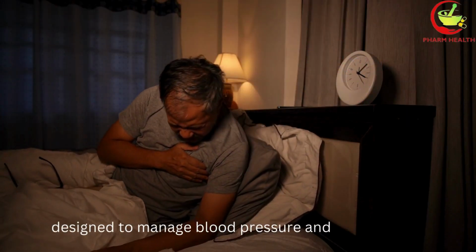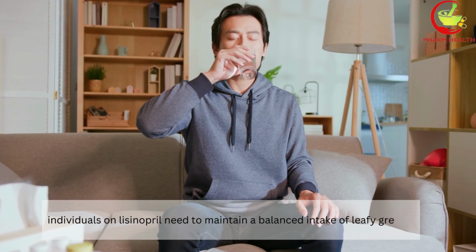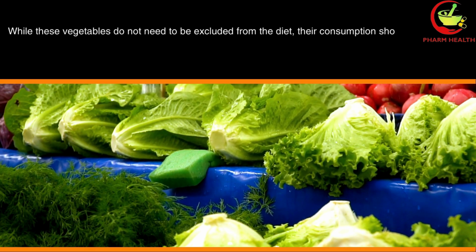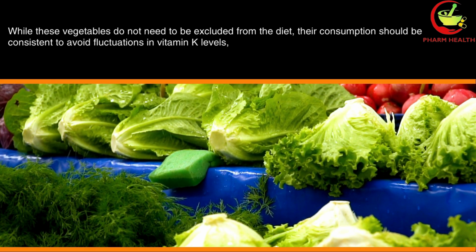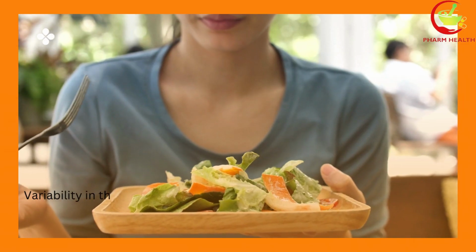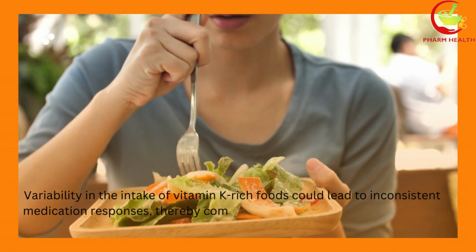Individuals on Lisinopril need to maintain a balanced intake of leafy greens. While these vegetables do not need to be excluded from the diet, their consumption should be consistent to avoid fluctuations in vitamin K levels, which could influence the medication's absorption and overall efficacy. Variability in the intake of vitamin K-rich foods could lead to inconsistent medication responses, thereby complicating managing the conditions for which Lisinopril is prescribed.